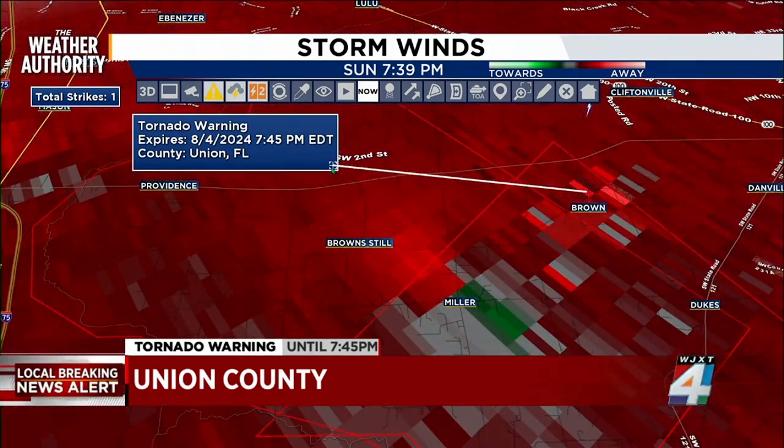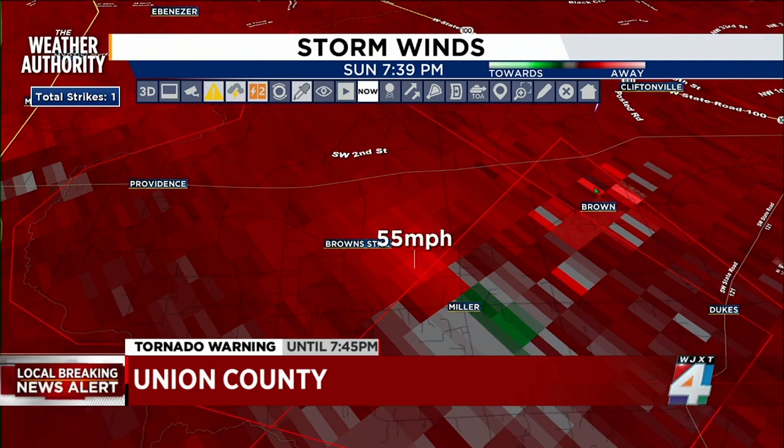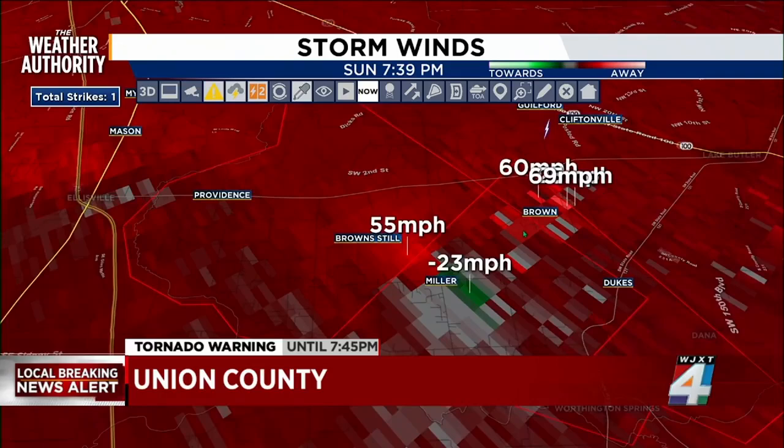Let's see, this is just going to show our warning boxes. Let me come back over to our little sampler. Yeah, there, look at that, 55 miles. There's 60. This bright pink one right here should be higher, and there's 69. All of this being fairly well spread out with so limited in the colors of green, that would be a really broad area of circulation for something that would be tornadic.